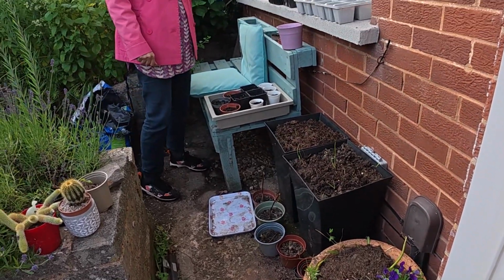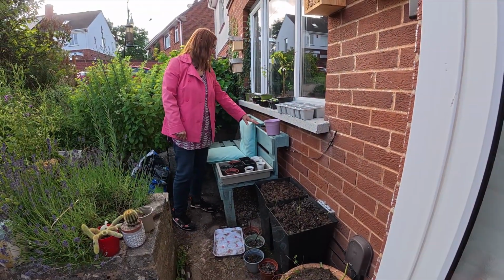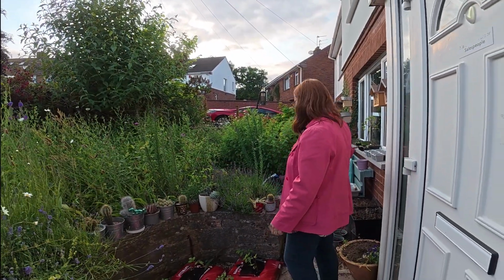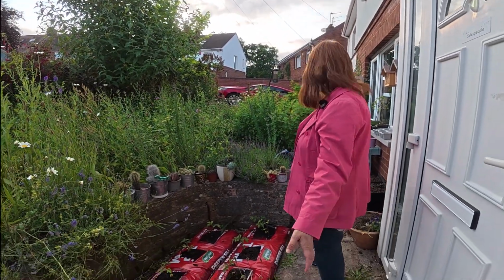And then I've got some teasel seedlings, peppers. The bees are going to help pollinate my tomatoes and my peppers.